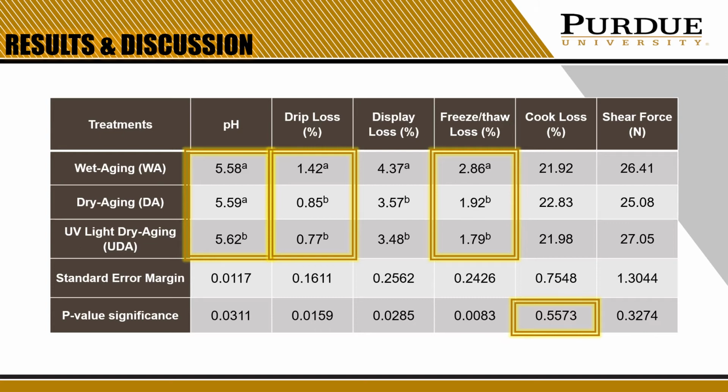Cook loss display indicated that there is no significant difference among treatments. There was also no significant treatment effect observed for shear force. All treatments have a Warner-Bratzler shear force value in the range of 25 to 27. The use of dry aging process increases water holding capacity of pork loins compared to that of wet aging.